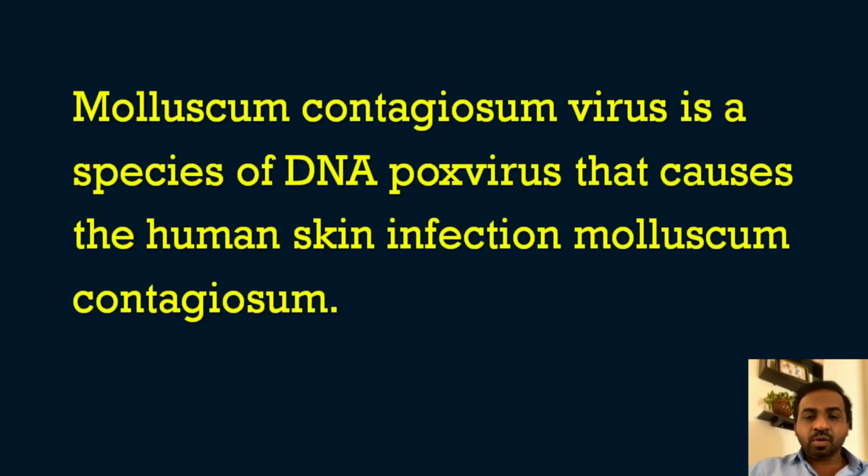So we will have a small explanation regarding this question. Molluscum contagiosum virus, it is a species of DNA pox virus that causes the human skin infection, that is Molluscum contagiosum.